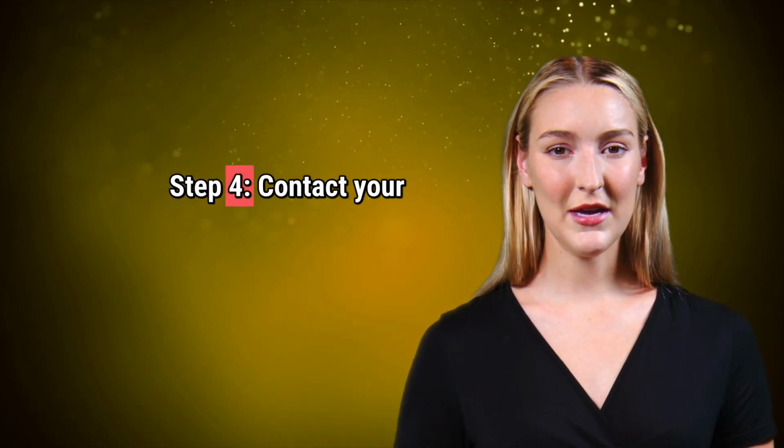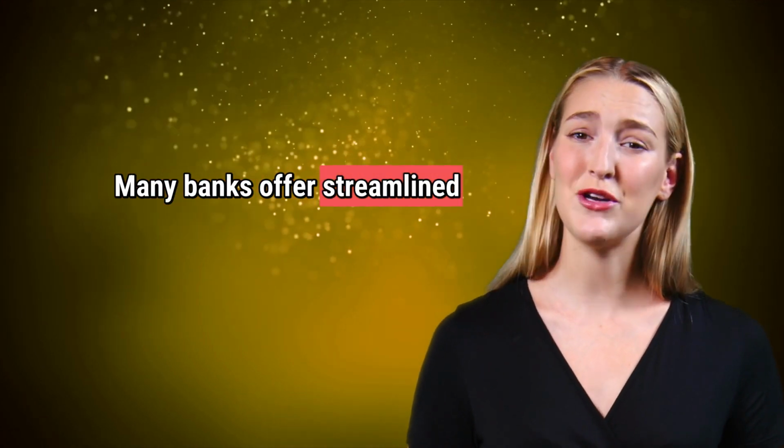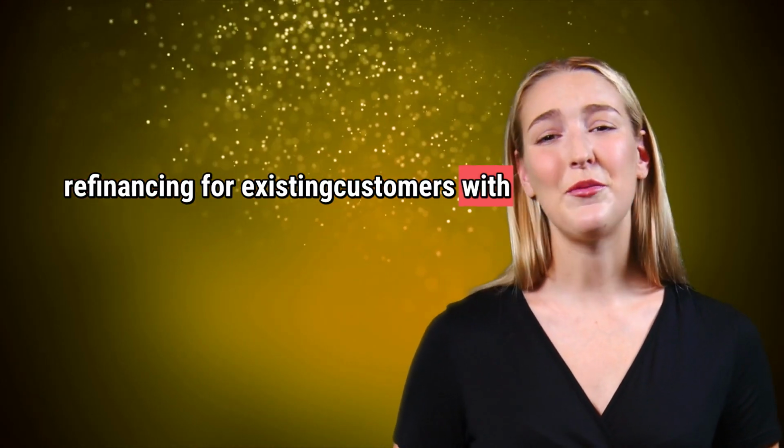Step 4. Contact your current lender first about refinancing. Many banks offer streamlined refinancing for existing customers with reduced documentation and lower fees.